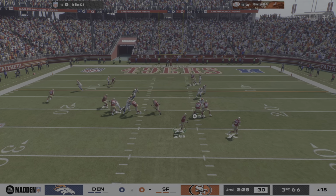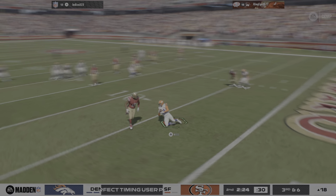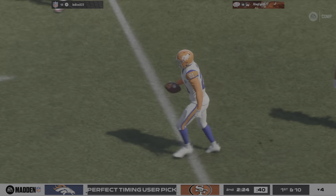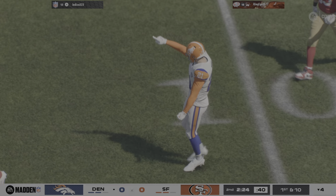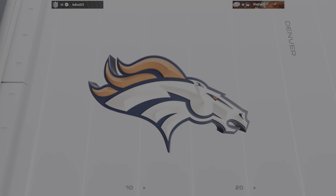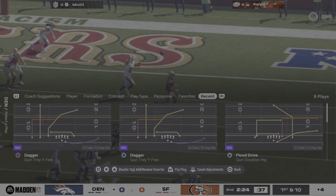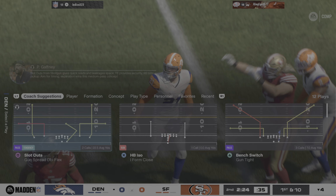On 3rd down, Purdy escapes the pocket. A risky throw, and they're going to intercept it. Riley Moss with the pick. Well, how quickly things can change. They were looking so good just a couple of plays ago, and suddenly, not anymore. A red zone look comes up empty with that interception.